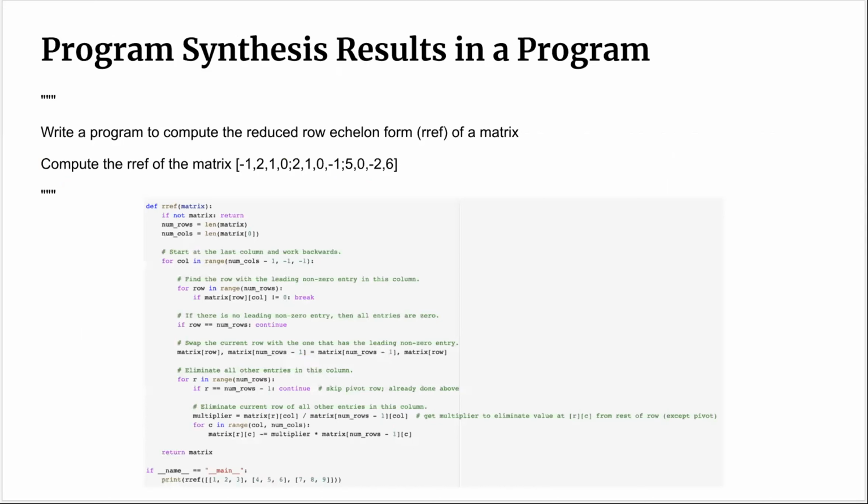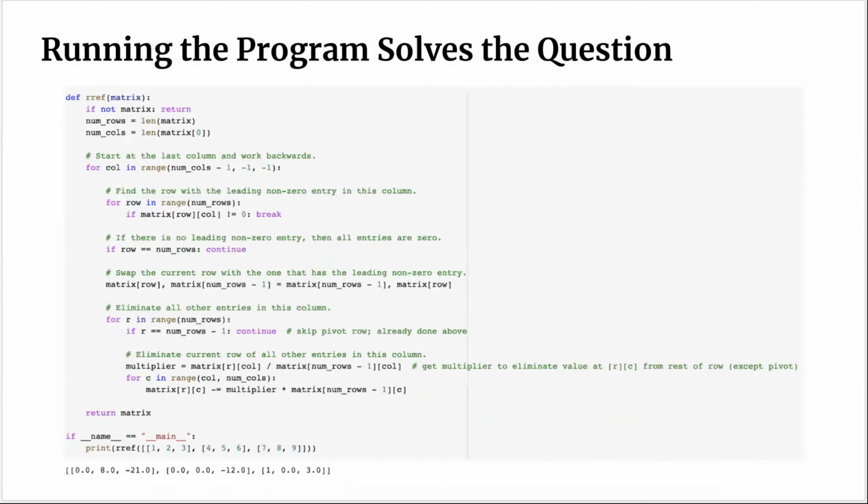Then we took this to more elaborate questions like computing the reduced row echelon form of a matrix and said, write a program to compute this reduced row echelon form. And the program is a bit more elaborate. And then we can use the program to compute the reduced row echelon form of a matrix. And finally, running the program results in the answer.